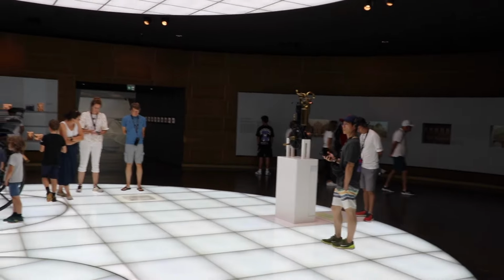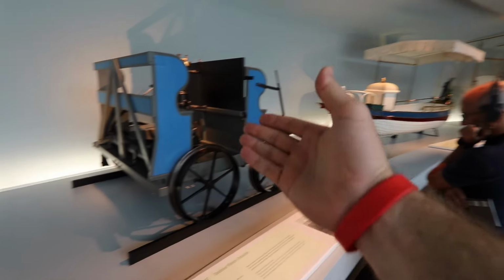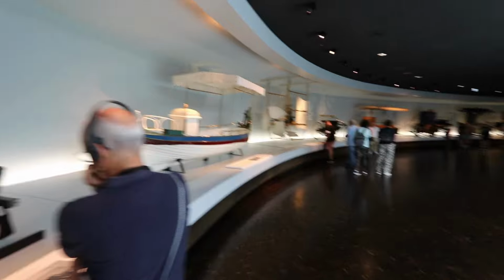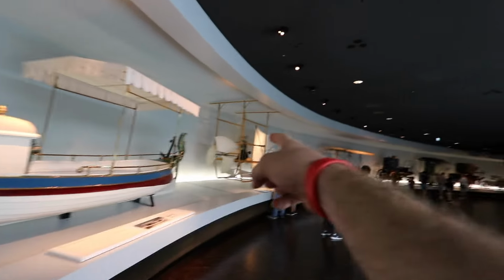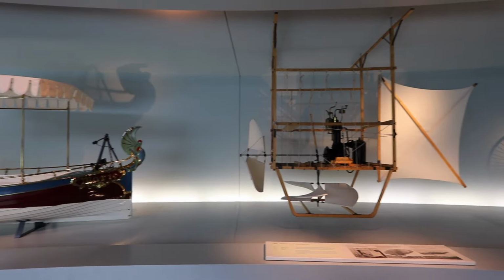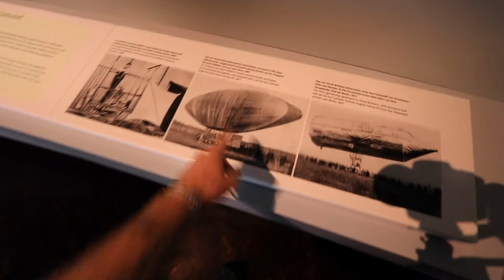This is one of the first gas engines, and once they had it, they were testing it out on a lot of things, like this bicycle right here, this railway car, and this boat. Did the engine work to propel the boat? Yeah. And they even tried it on this flying machine. But yeah, look at this thing. This is an airship that looks like this.